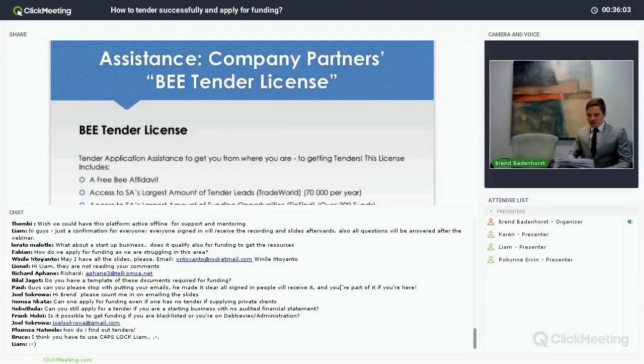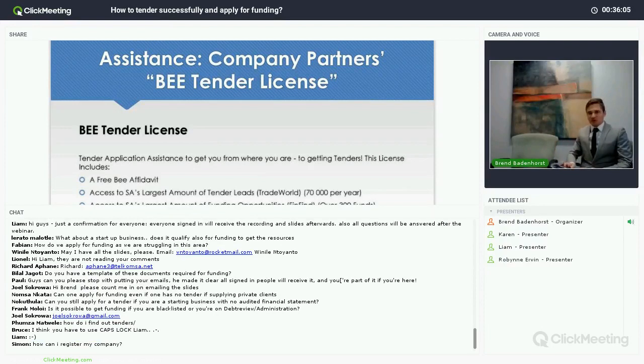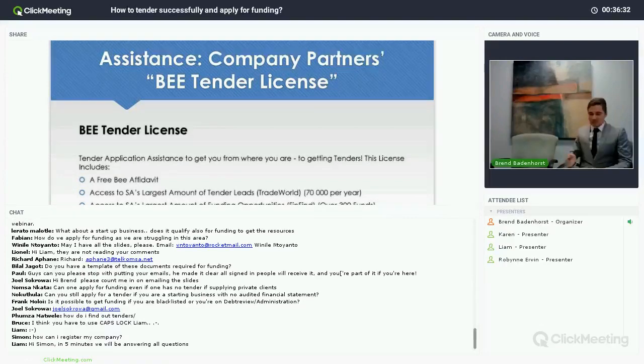You also have access to SA's largest amount of funding opportunities through FinFind, which Karen spoke about just now. They are financing over 300 companies already in South Africa when it comes to funding for their business and actually tendering successfully. So the success rates of these two partners are exceptional and can add value to you as well if you decide to go through with the service at Company Partners.